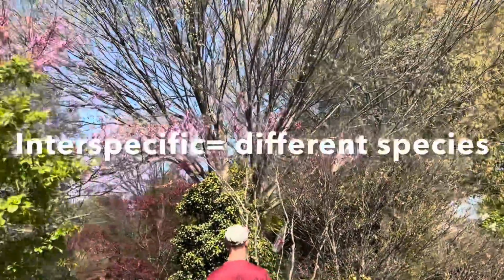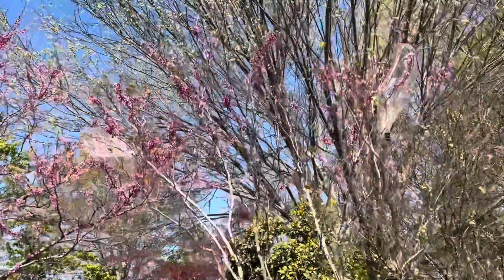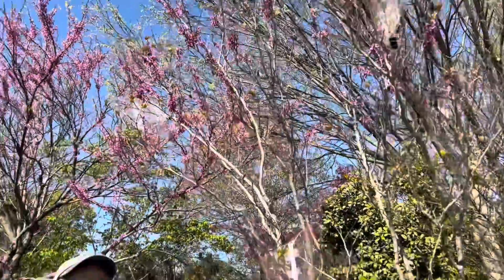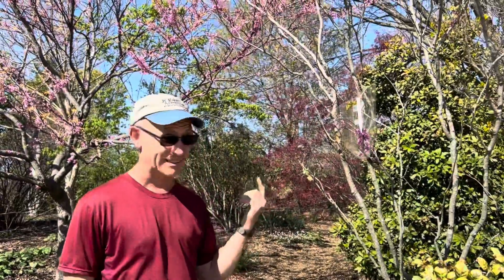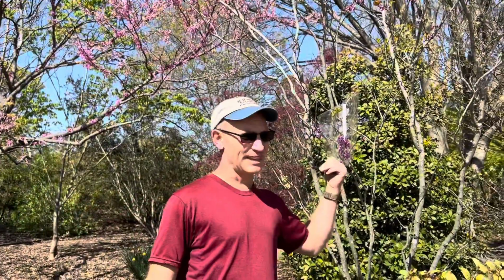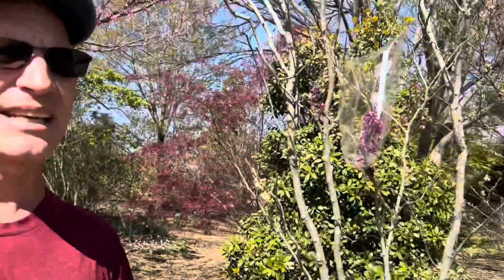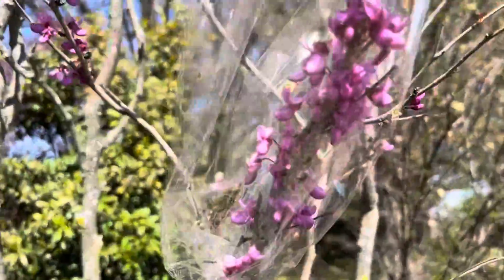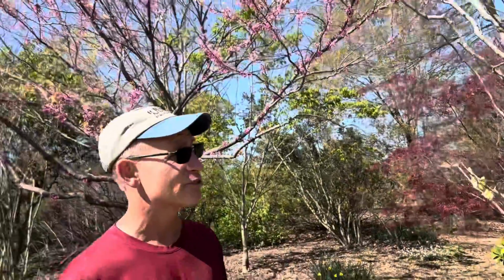So we have some plant breeding in action here. Dr. Sean has taken over for Dr. Warner, and he's continuing on with the Cercis breeding. Now it appears that they're doing interspecific crosses. This is the seed parent, and it looks like they put Oklahoma pollen onto this. Wow. So that's going to be a really large-flowered Chinensis crossed with a Canadensis texensis. So that should be really cool.